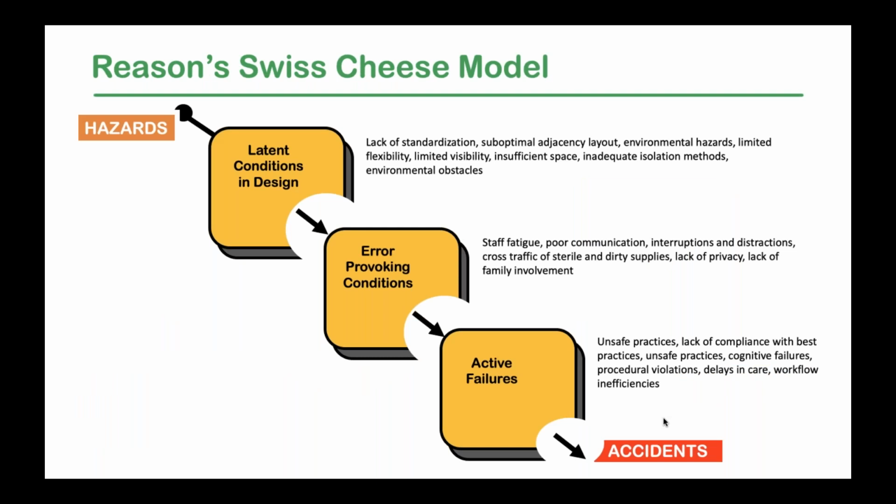So this is a modification of the Reason Swiss cheese model. When a latent condition in design combines with an error-provoking condition, an active failure happens, and that's when an accident occurs. So I'm going to be talking a lot about latent conditions in design as I go through this talk today. Certain latent conditions may be something like lack of standardization or suboptimal adjacency layout, inadequate space, environmental obstacles.